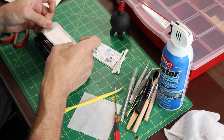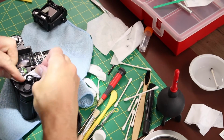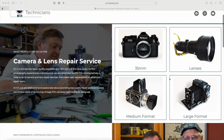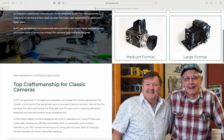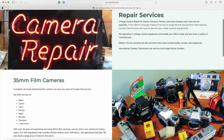In fact, I've made a couple of videos on how easy this is, and I'll post links in the video description. Also, there are still a few people out there that can perform what is known as a CLA, or a clean, lubricate, and adjust. Now, Jim Holman at ICT, or International Camera Technicians, he's one of those people. He does great work, and he goes that extra mile, and I know firsthand. So, he'll do a CLA, which includes the light seals, and he'll send your camera back with a clean bill of health. And I'll post a link to Jim's website in the video description.